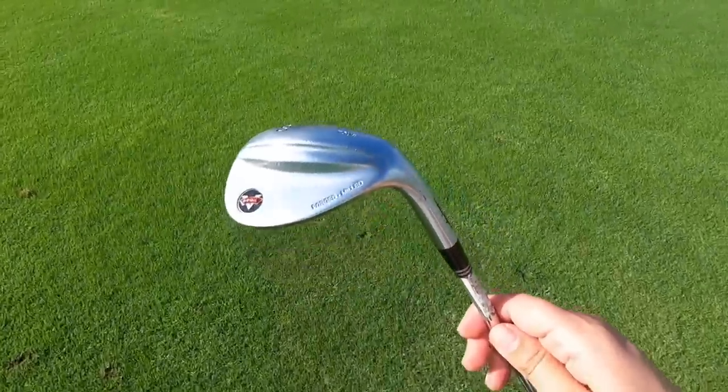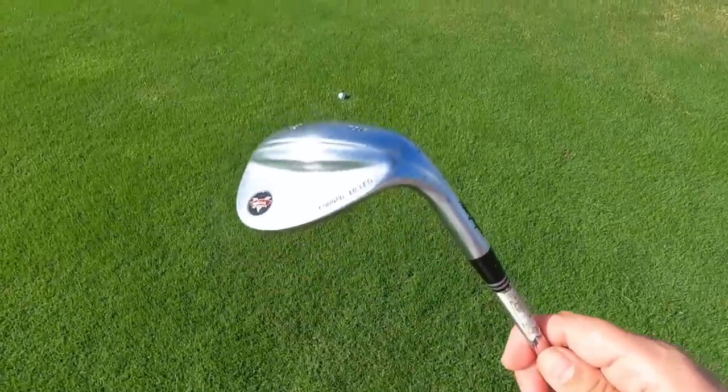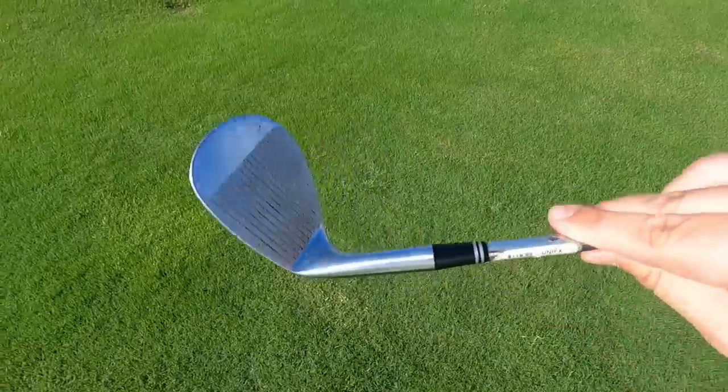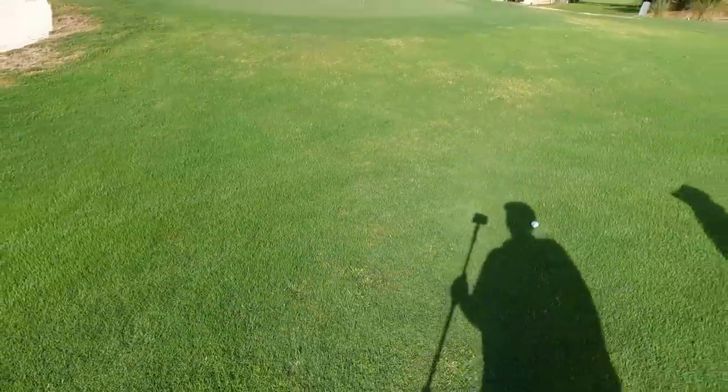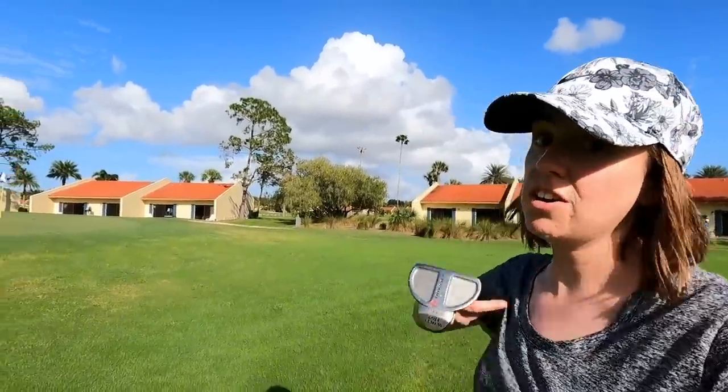All right, we get a chance to hit the wedge. This is the McGregor V-Foil Tour. Imagine this in a full set of blades. That's basically what they look like. A matte finish, and they have a milled face. Super, super nice. But let's see if we can get this one up and down. Or maybe we won't need the Pac-Man eating shaft butter.